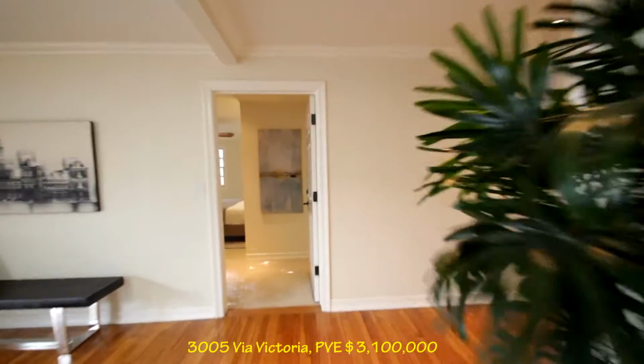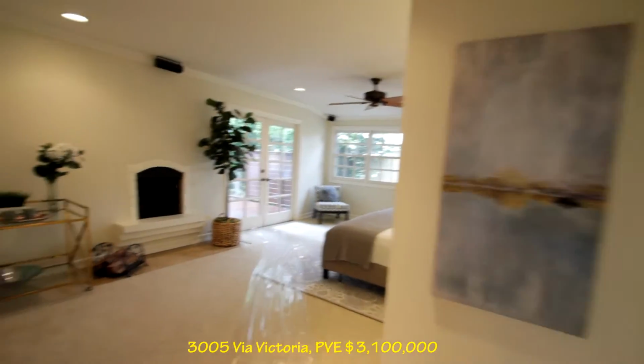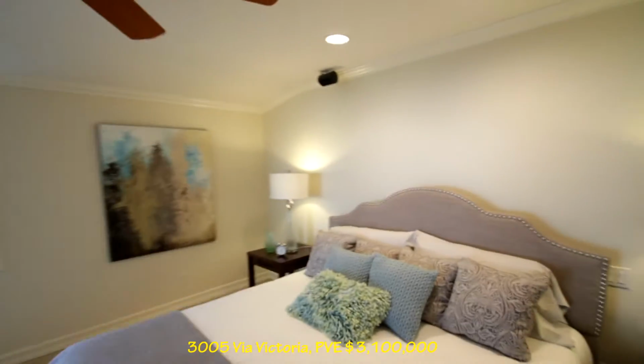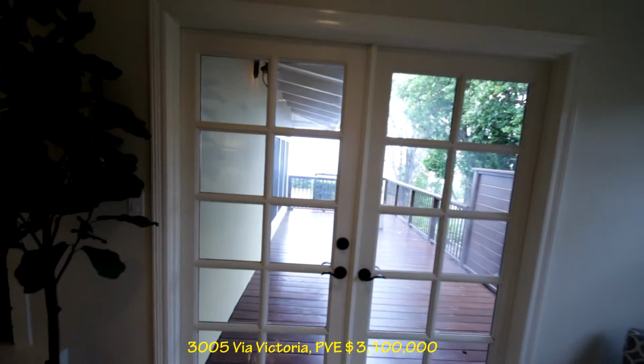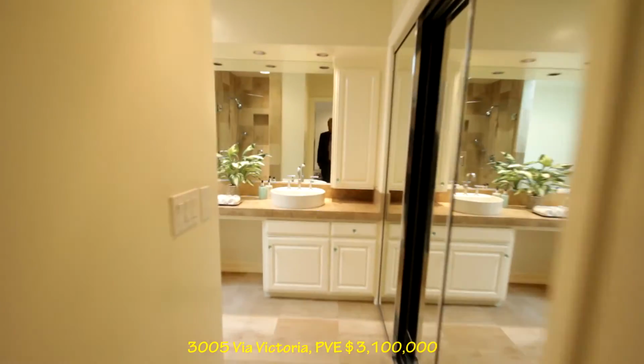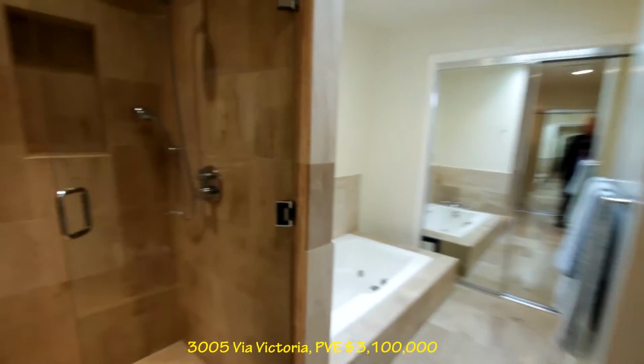Let's hit the bedrooms. All right, so into this room, which I believe is the master. Yeah, nice, I mean, it's super clean. And you get some view from your bed, that's amazing. Probably some sunsets from there. Fireplace, cute little fireplace. Wow, nice bath here. Travertine floors, double sink, tub and shower.